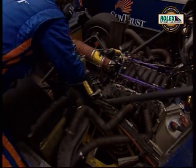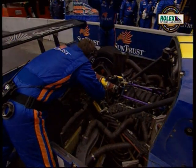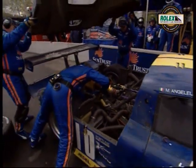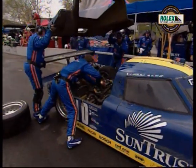Looks like it's down in, what's that, sway bar? Yep, that's exactly right, Brian. That is a sway bar that they're trying to fix there. It looks like one of the pins came out. They might have pulled that out during the wet conditions just to try and get the car to work a little bit better, but now they're trying to stiffen it up.